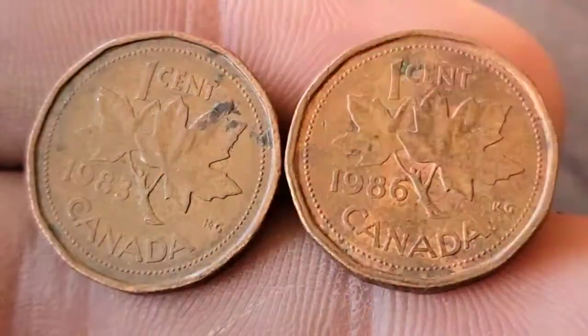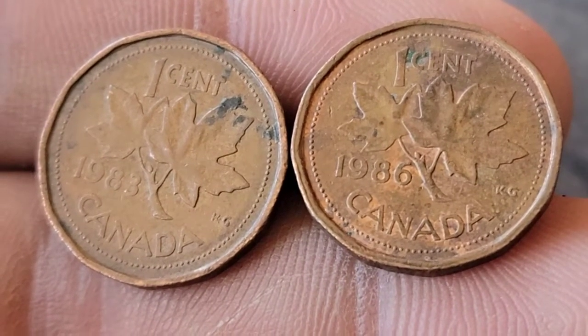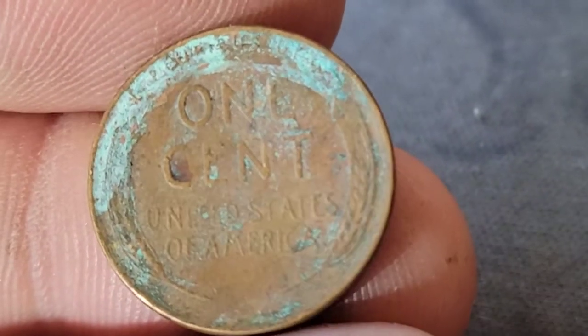And yep, it's a Philly. We'll take it. Roll 25 also gave us two more Canadian cents. We've got a 1983 and a 1986. Roll 26. We've now come up with 10 wheat cents.